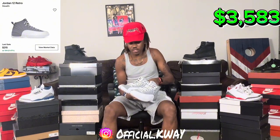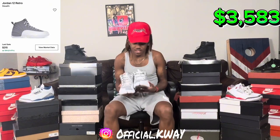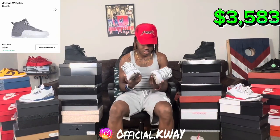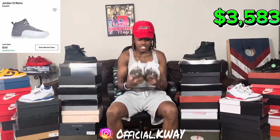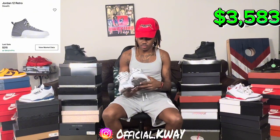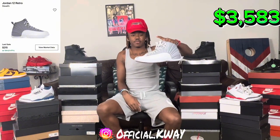Ain't too much to say about them. I like how they fit on my feet. They thin. And I can run in these. So, bitch, don't you ever play with me, because I'll leave your ass in these. But yeah, these my Jordan 12 Stealth. I rate them a 10.